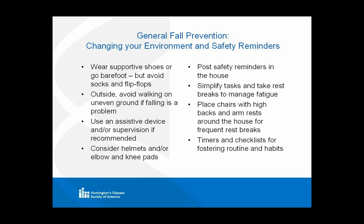Using checklists and timers can help people with Huntington's disease stay on a good schedule and keep track of what they need to do. Remember that we mentioned the thinking and behavioral problems are what create their decreased safety and put them at risk for falls.